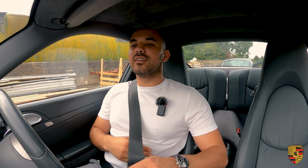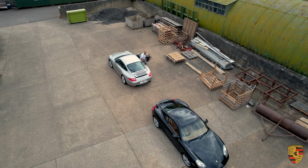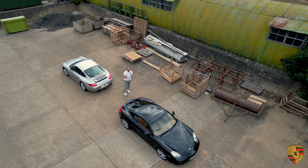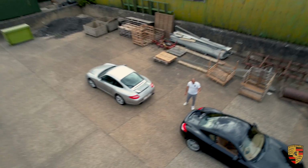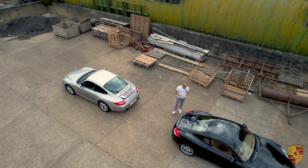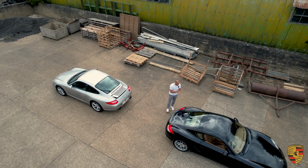Behind me is a very nice example of what you can get if you don't want a 911 but want a Cayman. So the Cayman here is a 3.4 litre Cayman S with a 3.4 litre engine. This is the 3.6 litre engine in the 911. These are also modern classics in the sense not many of them sold, especially the Cayman S. So this is the review I'll be doing next.